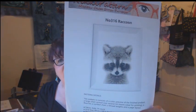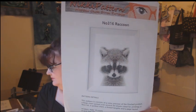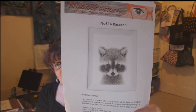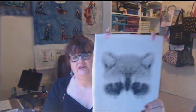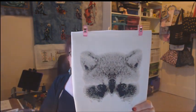Another one part of the Only 40 Once sale with Kelly I started was Raccoon. I guess there's a lot more stitches in there than what you think. I'd like to think he'd be finished soon. He's being done on 28 white Evenweave, and that is where I am up to.